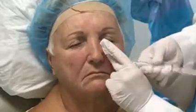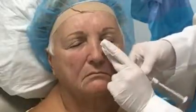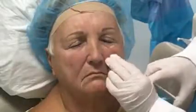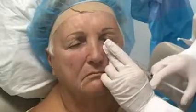So you feel a little pinch here. A little pressure, a little pinch, a little pressure, pinch. So then I use the same technique. Now I know the cannula is right about there, and then I just use the shiver technique to deliver some of the filler, shiver for the deliver.